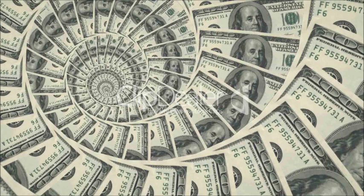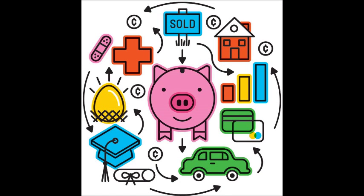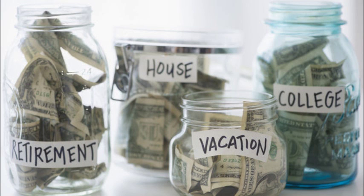I'm looking at my life insurance now and thinking, you know what? If I die, the kids can sell the house and pay for my funeral. I kind of want to go on a vacation. I think I kind of want to go to the Caribbean.